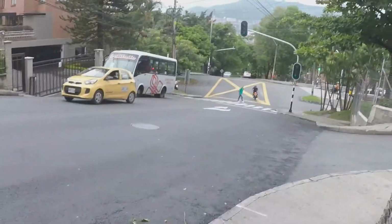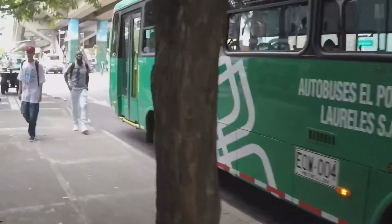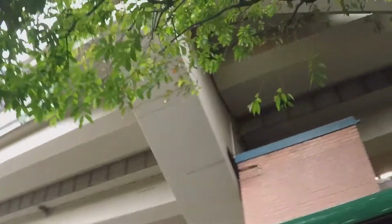Waiting for the bus. I'm going to Envigado for a street food adventure. Anyway, this is where the bus picks me up. Standing room. Gotta go back one more stop. So we're here at the metro station up there.